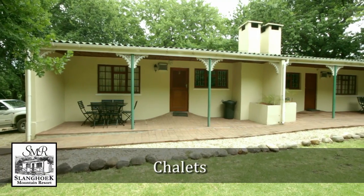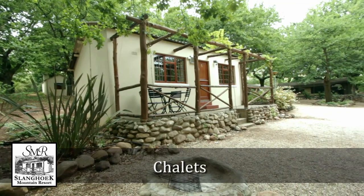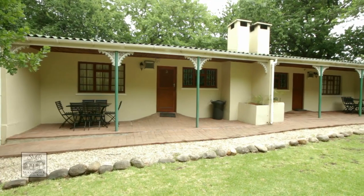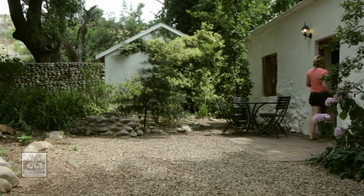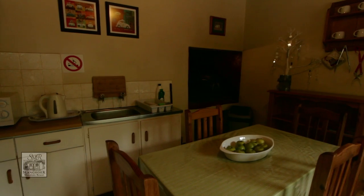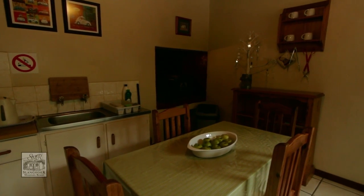The resort also offers chalet options that can sleep between two and five people. These chalets were part of the regional farm setup and have been restored to the beautiful buildings that can be seen today. Each chalet has its own kitchen, bathroom and inside braai, ideal for your stay during all seasons of the year.